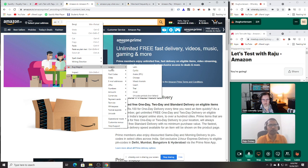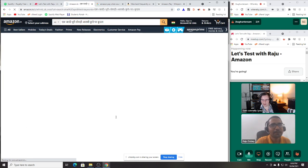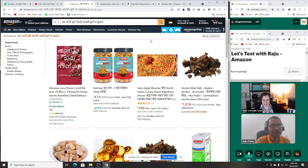It's got a bunch of lorems, that's just placeholder text, and it's got a Hindi option. I don't really know what it says. I just know it's a lorem ipsum in Hindi. So I want to see what happens if I search that.